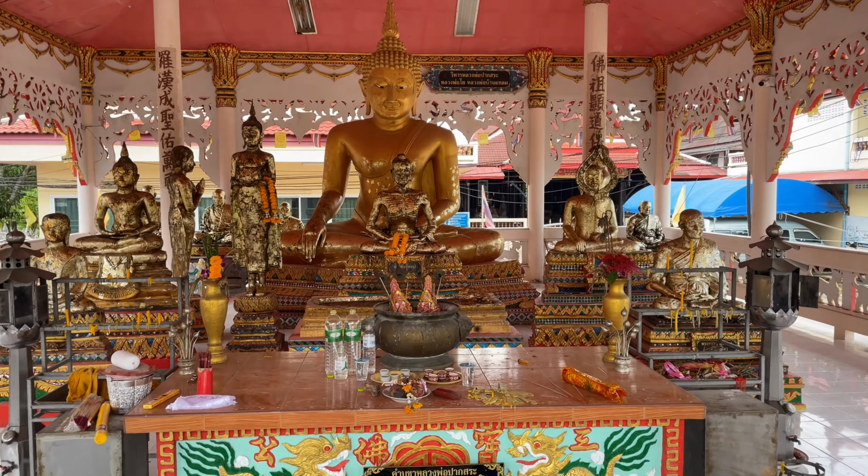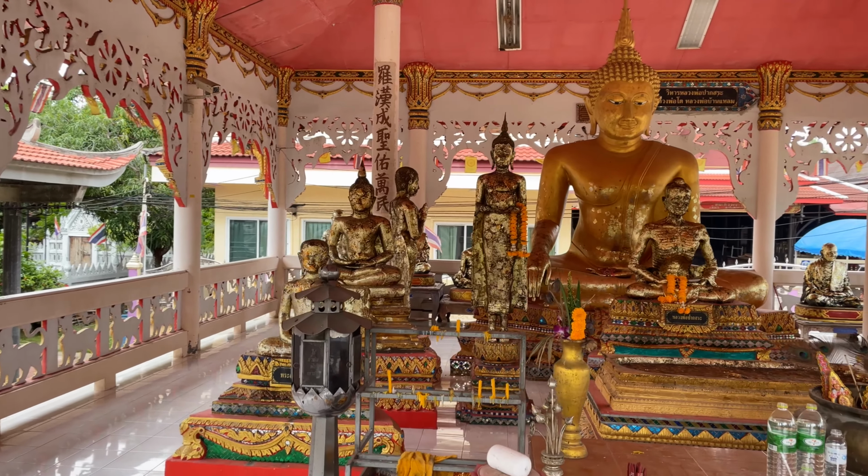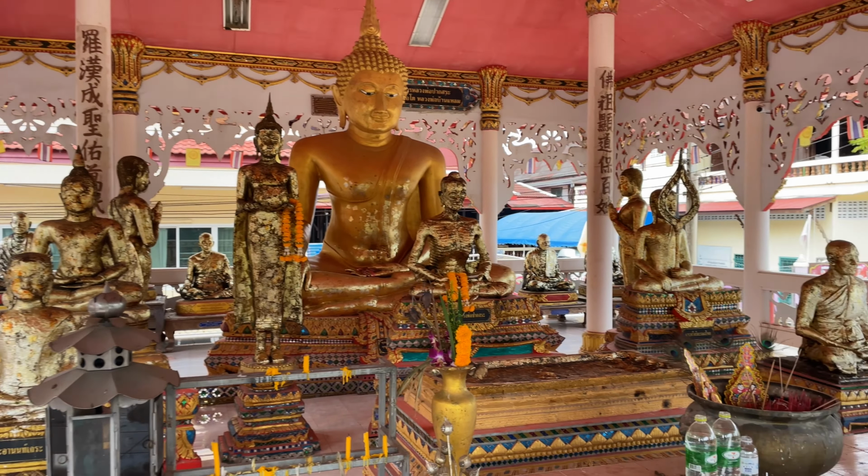Okay, so the monk went ahead and opened this up also so we could take a look. And here is their Buddha shrine. And you see the Buddhas in the different poses.